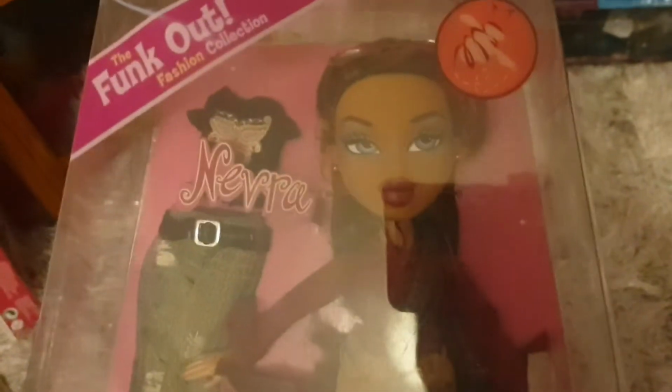Now the next doll I have is the Funk Out Nevra. I actually have her in box. Unfortunately her box is slightly undone at the back, but she is one of the earliest dolls I have in box. So yeah, this is her. I love Nevra. She's one of my favourite screenings.